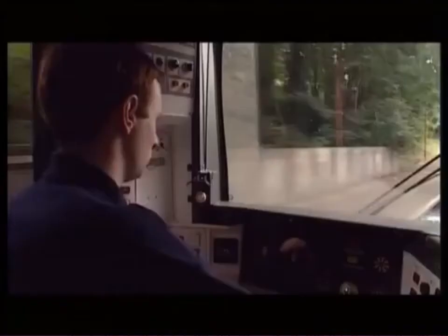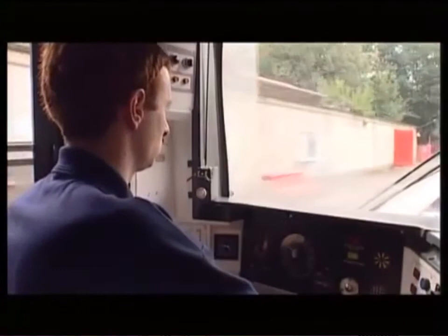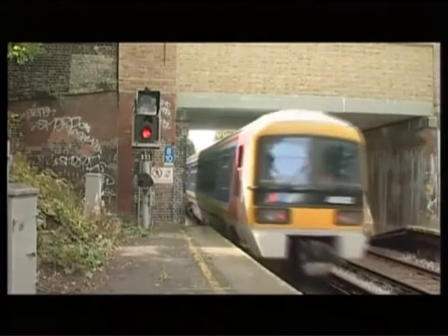Despite the almost universal application of the Automatic Warning System, or AWS, signals are still passed at danger without authority. Although the causes are many and varied, they most often result from driver error. The problem is primarily one of distraction, lapse of alertness and concentration, or misunderstanding.